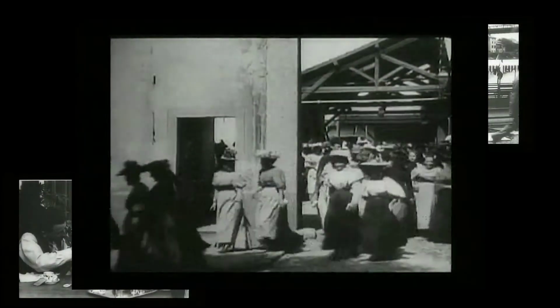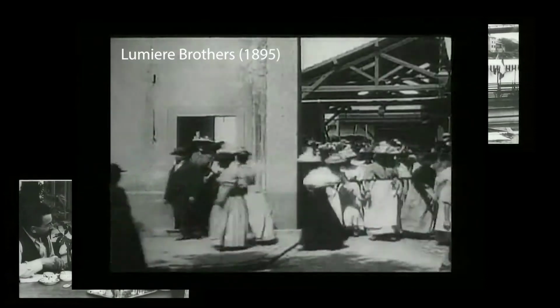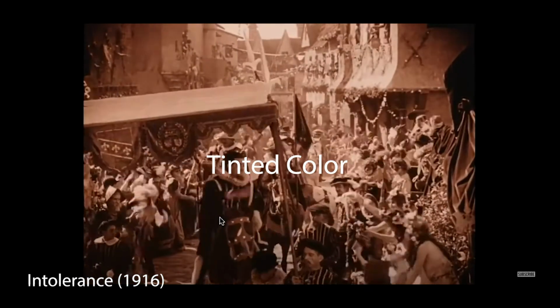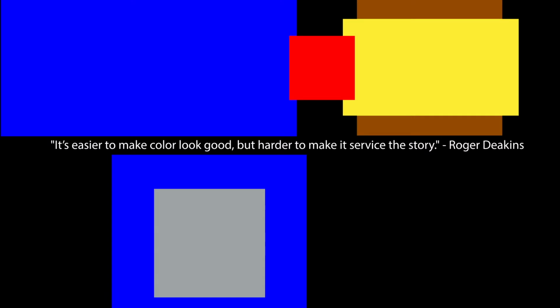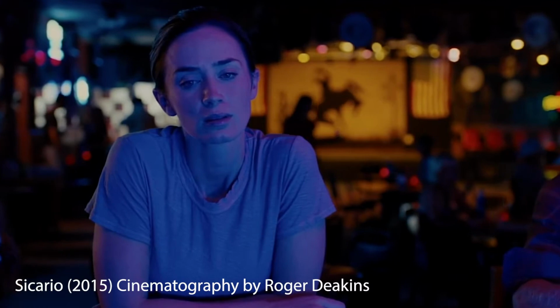In the early days of cinema, using color in a film was a deliberate choice made by filmmakers, whether it was through the use of filters or through the rigorous process of painting each individual frame. Cinematographer Roger Deakins has once said that it's easier to make color look good, but harder to make it serve the story, which brings me to discuss the enhancement aspect of colors within films.